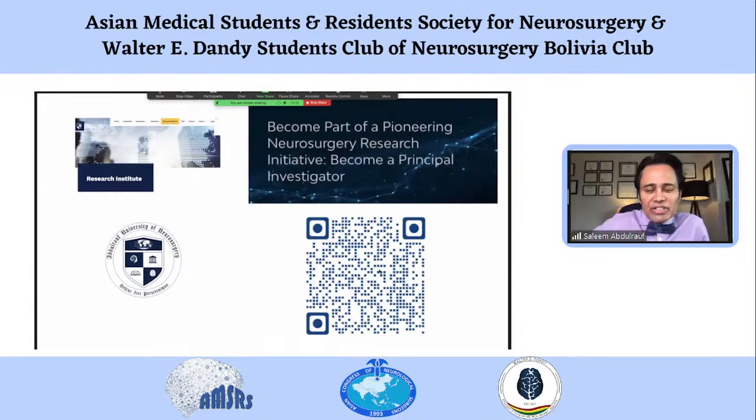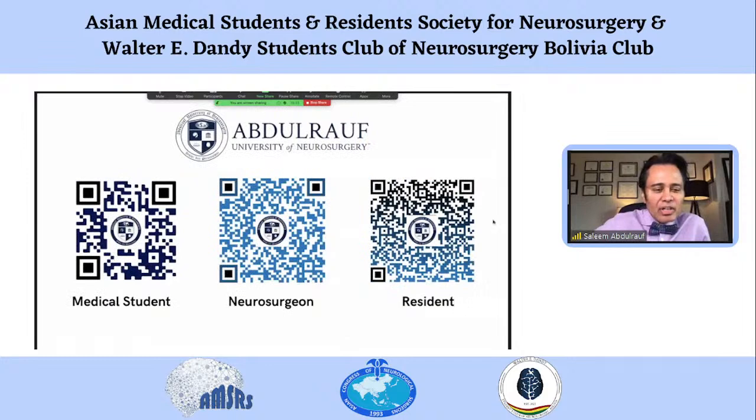this is your QR code. If you want to apply to be with us, a principal investigator, and we provide you with the teams that will do the projects. The teams are made of medical students and residents. For medical students who want to be part of a large clinical trial, this is your QR code here. For resident, this is your QR code. This is for the neurosurgeon.